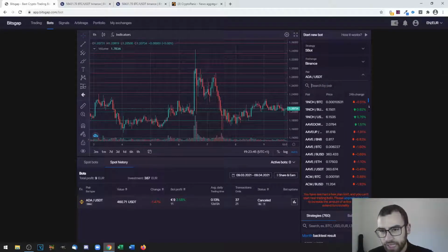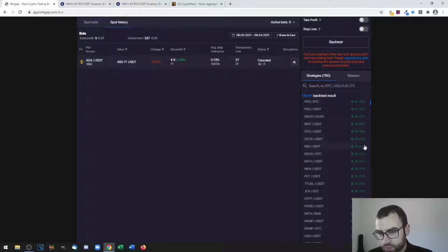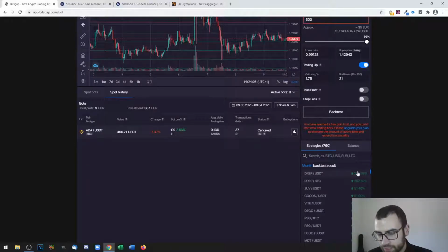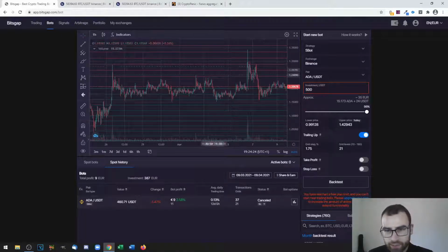Then you would go here and actually choose a pair. Currently, I'm only testing this with the top 10 coins in terms of volume, but you can choose multiple coins, as you can see right here. And another cool thing is that you can go down here and choose from multiple pairs that are suggested by the software itself regarding the profits that you can probably make, and this is actually based on a backtest result. However, the backtest result provided by Bitsgap is not that far-fetched when compared with the normal results that you might get with it.